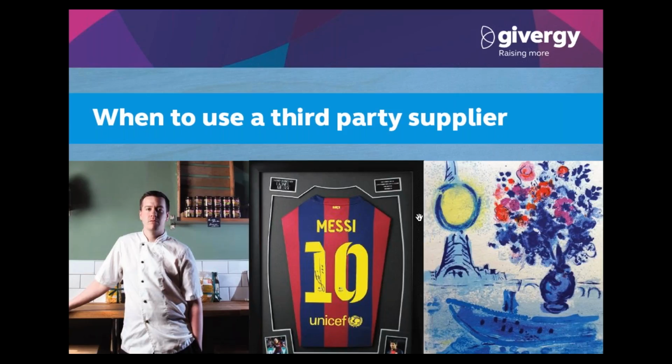Using a third-party supplier for lot items can seem like an unproductive way to raise money at your event, but if done in the right circumstances, it can produce great results. In an ideal world, you will have sourced enough lot items to cater for your event's guests, but as Rachel has mentioned, sourcing quality items is becoming harder for charities. So in what circumstances should you consider bringing in a third-party supplier?